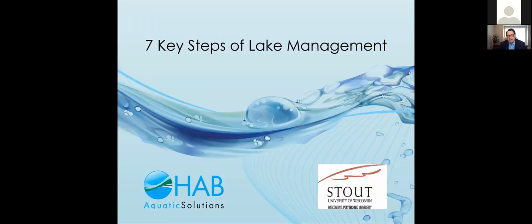So I'm going to talk a little bit now about some key steps in lake management, and there's really nothing magical about these steps. Sometimes I think there's 6 steps, sometimes I think there's 8 steps, sometimes I think some of these steps should be combined. I've seen other people have their 7 steps. So there's really nothing magic about this. It's just really a way to frame my thoughts, frame my view of lake management, and preach, if you will, the importance of a systematic approach to lake management.